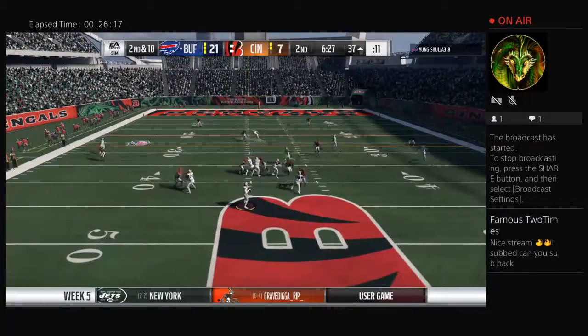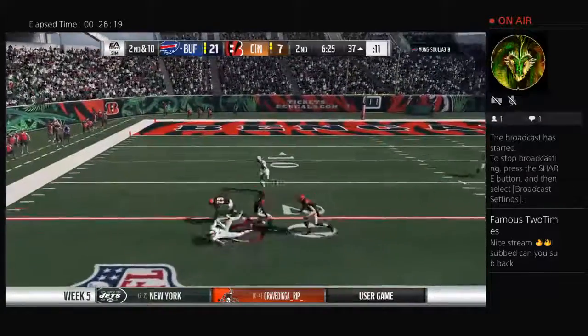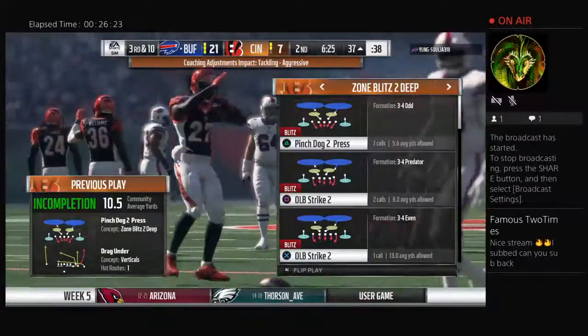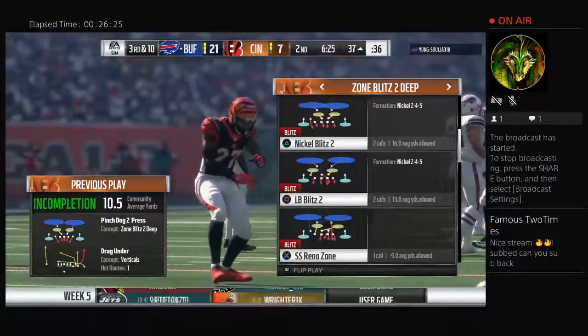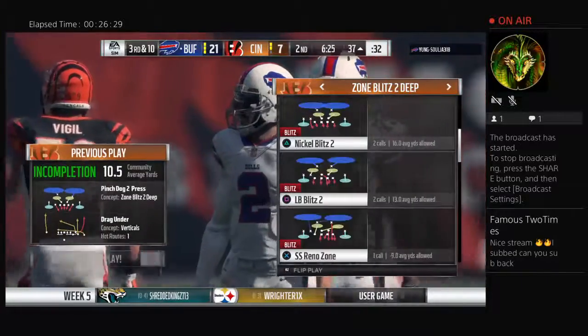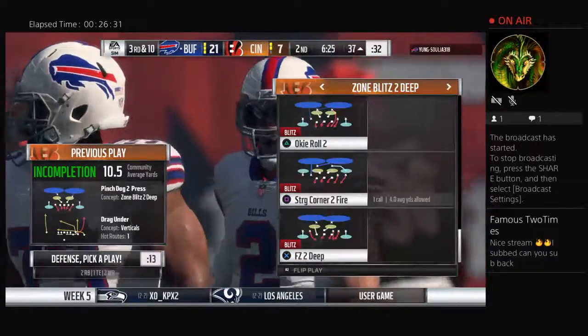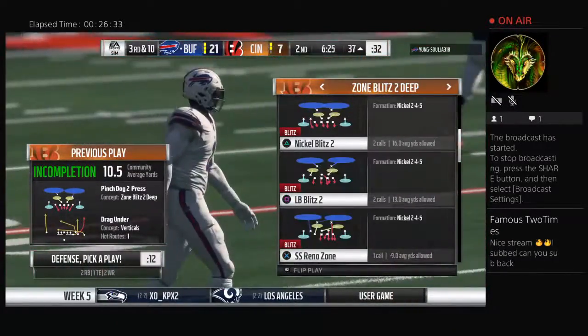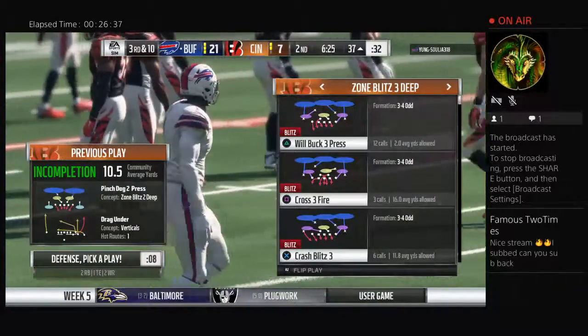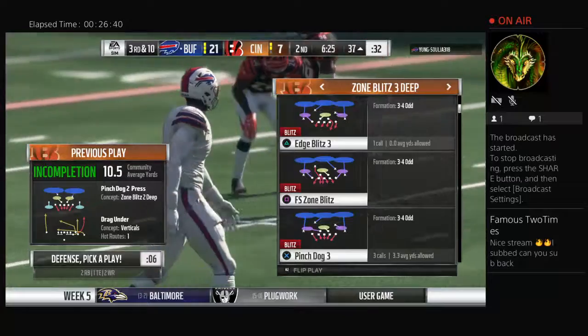From the shotgun, Peterman. And incomplete there. A nice hit jars the ball free and brings up third down. The turnover put him in great field position. They don't want to squander it with third down coming up. No, not at all. And you know what else you do? You make your defense mad. Yeah. They got you the football, gave you a great opportunity. You got to cash in and get some points.